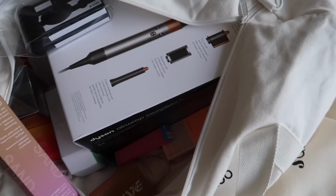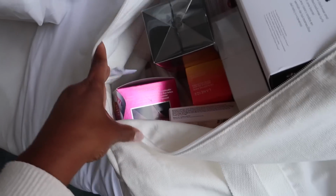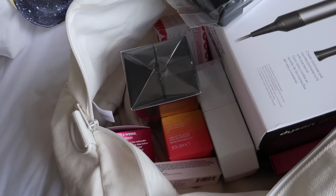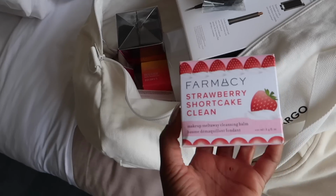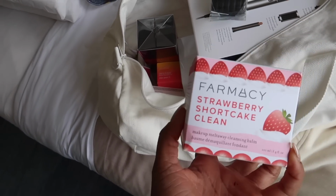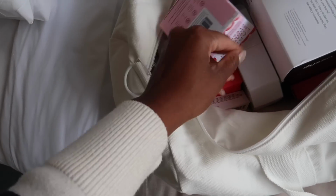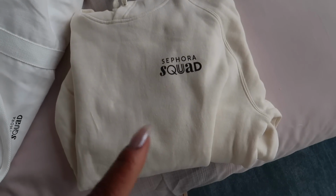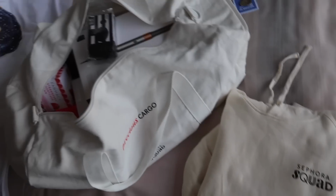I am so excited about that. I've always wanted one. And then just like a bunch of little goodies in here. Ooh. I actually was so sad that I could not bring my pharmacy green clean. And there's another one in here. Wow. Okay. So there's that, and then there's this hoodie. Might even wear this tomorrow, to be honest. So yeah, this is basically what we have.